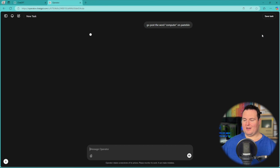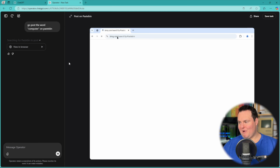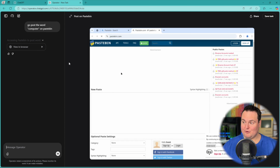All right, so a Pastebin is somewhere where you can just kind of paste snippets of text and things like that, and you don't need to deal with an account or anything like that. So it wouldn't post on Reddit. Let's see if it will just post something on Pastebin, and then we will actually be able to physically go and visit the fully autonomously created post.